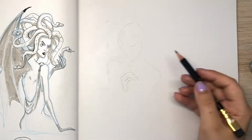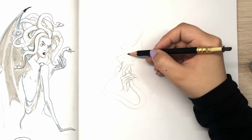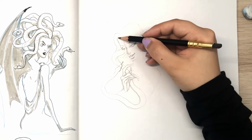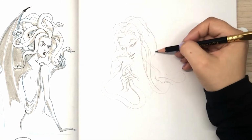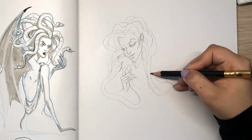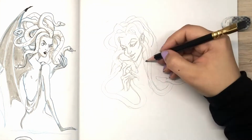I start the next page with a bigger sketch focusing on the Medusa's expression. Here is where she starts to accept her fate and her new identity. She is past the self-doubting phase and she understands that nothing will change. She is the only one that can change her own fate and accept who she is now. So I wanted to portray this, and obviously with that, the humanity in her starts to fade as well. So I wanted to portray that in this specific sketch.